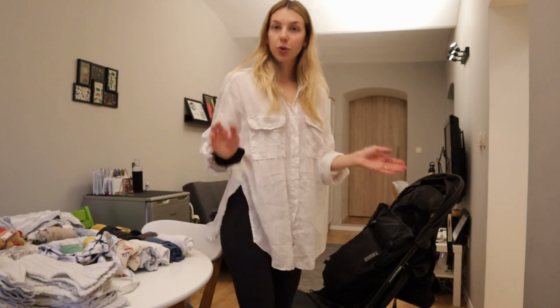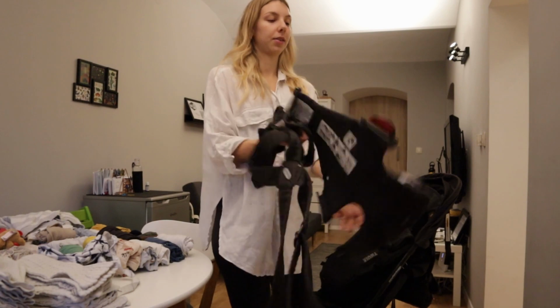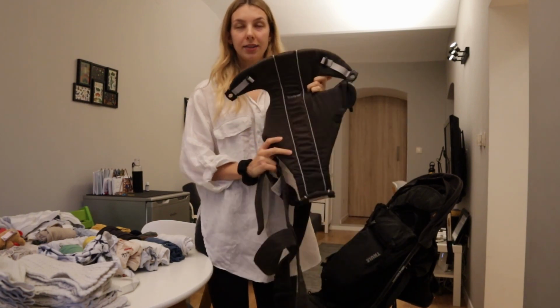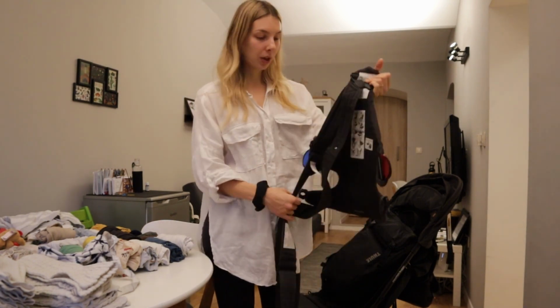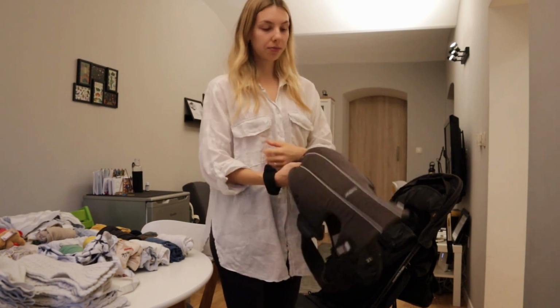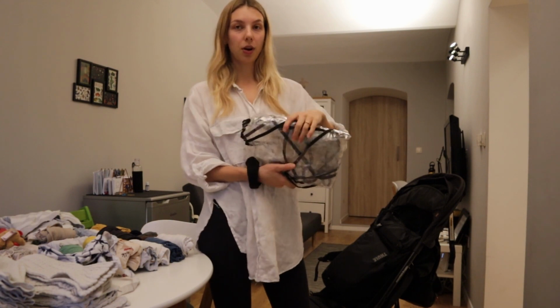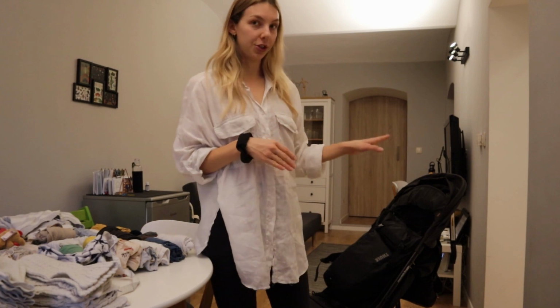Then, underneath the stroller, we also put the baby carrier. We use the Baby Bjorn baby carrier mini. It's starting to be really small for him, so we're gonna change it when we get to Canada. But we used it for the first 6-7 months of his life, and it was really fine with us. We also have a rain cover that we keep on the stroller. So that's pretty much it for our stroller organization.